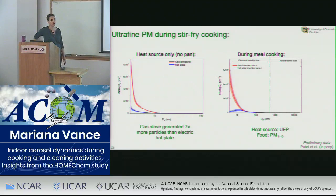For the particles on the hot plate, we had the mode a little bit over 10 nanometers, but the particles on the gas still had the mode below the point where we can actually measure or tell. And that's on a number basis.